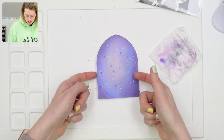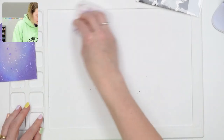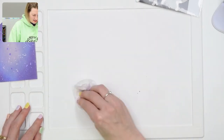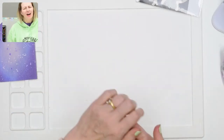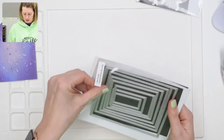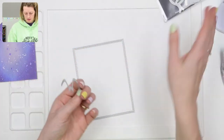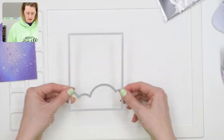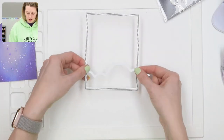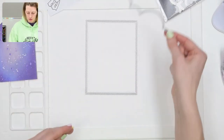All right, let's pop this to the side and we'll color in our little super dudes. Brahman says, I agree. It's good to have some time for yourself. Yeah, I think so. I think I'm going to add some clouds at the bottom and then we'll color in our super dudes.